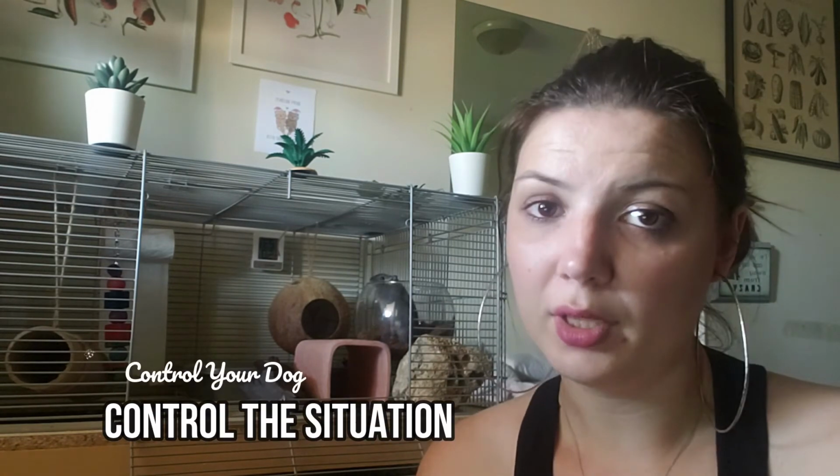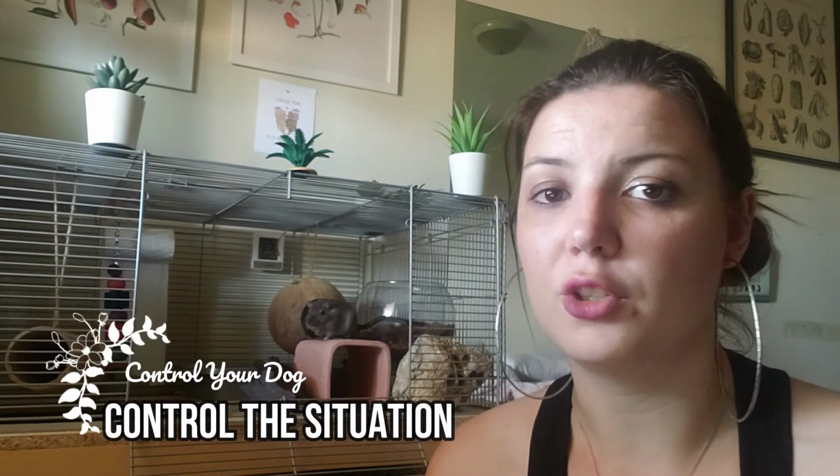For example, if I notice my dog showing any sort of interest, like trying to stare into the tank or maybe fixating on them while they're walking around their topper, I break his focus and immediately have him come over to me and start doing something else. You really don't want your dog to focus too much on the gerbils, as if they start heavily fixating on them, they can actually become obsessed with them where they just want to watch them and be around them all the time. If you can control your dog, you can definitely control the situation.